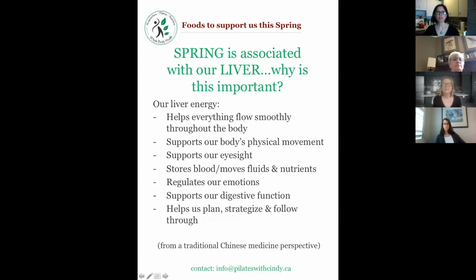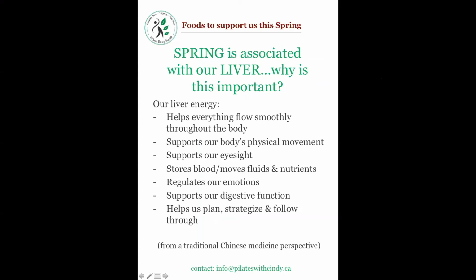So spring is associated with our liver organ. Well, why is this important? It is important because it helps everything flow smoothly. Our liver energy helps everything flow smoothly throughout the body. It's going to help with our blood flow and our body fluids, nutrients, and just any energy that needs to move to and fro throughout our body. It's going to support all the fluid and energy and nutrients that all of our organs need, our skin, our muscles, our bones, all of that.